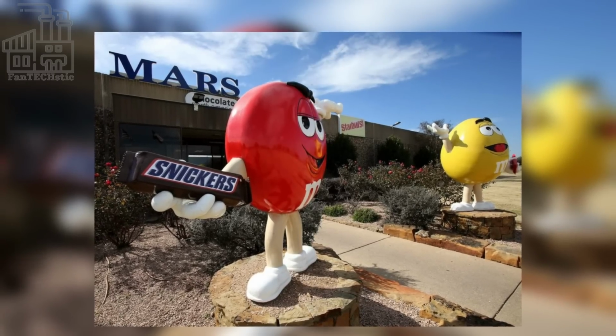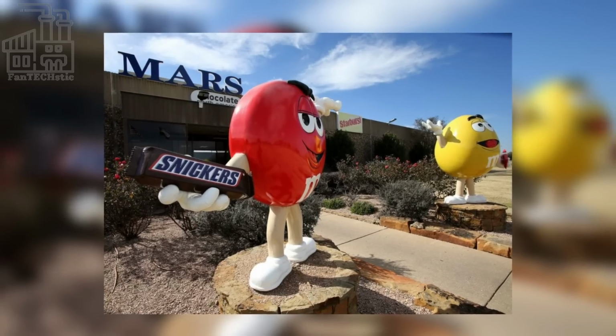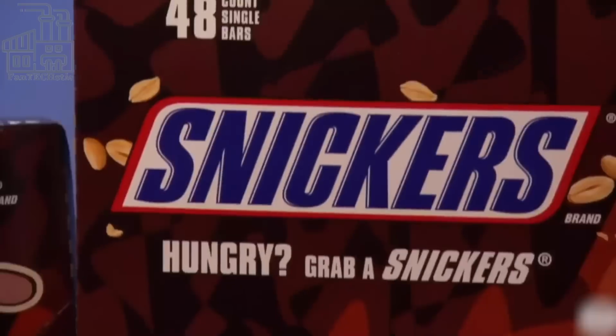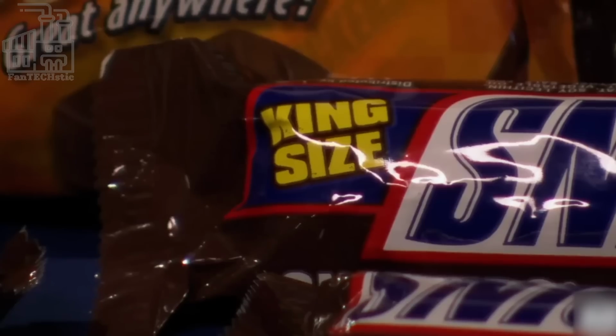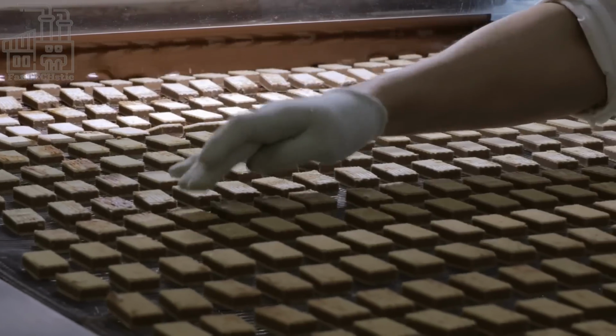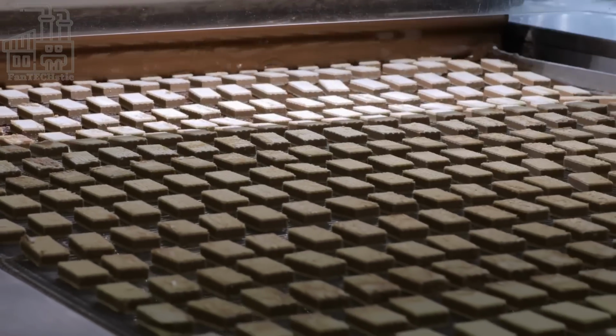Snickers chocolate bars are sold in almost every country of the world, so just imagine the number of Snickers chocolate bars produced every hour of every day. Thanks to the highly efficient machines in the factory and the staff members who work around the clock, you never have to worry about a Snickers shortage, ever.